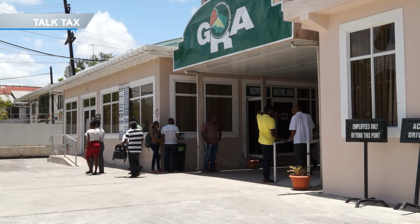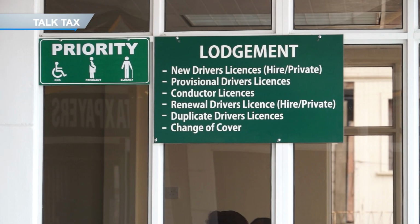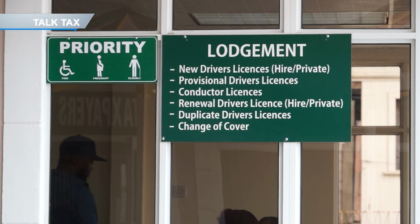Once you're granted approval from the certifying officer, your next stop will be to visit the GRA's License Revenue Operations. If it is the first time you are applying for the hire car license, you'll have to visit the GRA's headquarters on Camp Street in Georgetown.